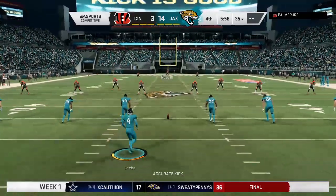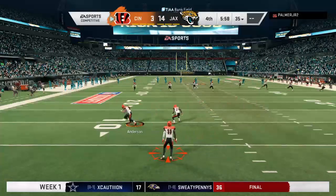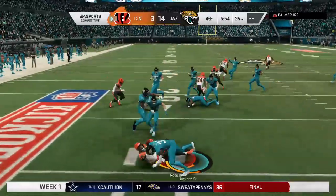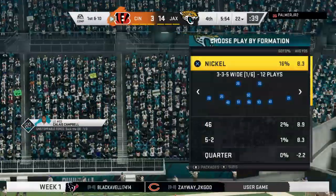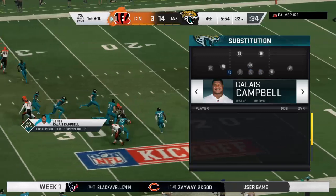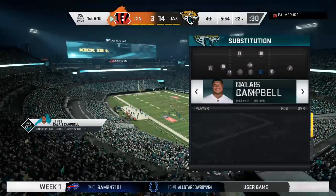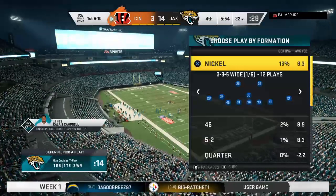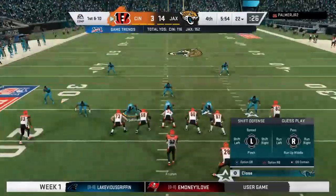And Lambo now, after the touchdown, he'll kick this one away. This is taken at his 4. And he'll get it up past the 20 to the 22-yard line. Bengals drive about to get going.